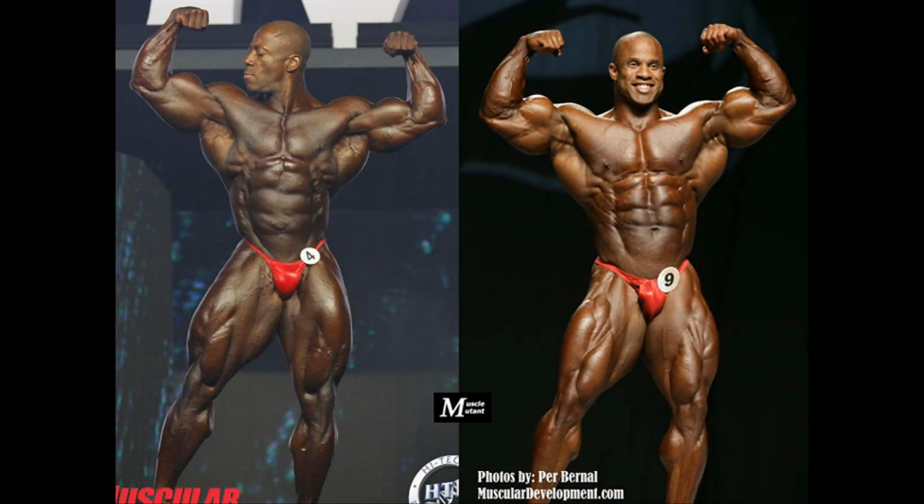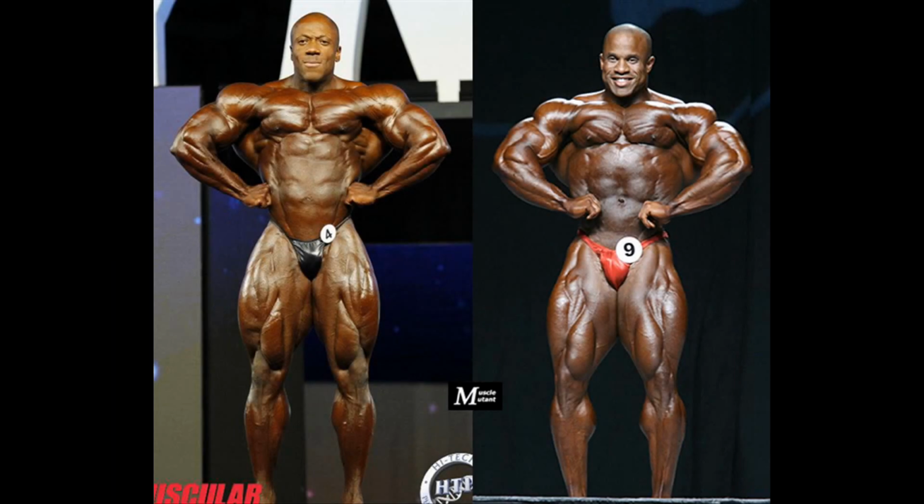Víctor would win the front double biceps, the rear lat spread, the side triceps, and the most muscular. Shawn would win the front lat spread and the abs and thighs. The side chest and the back double biceps could go either way depending on the eye of the beholder.